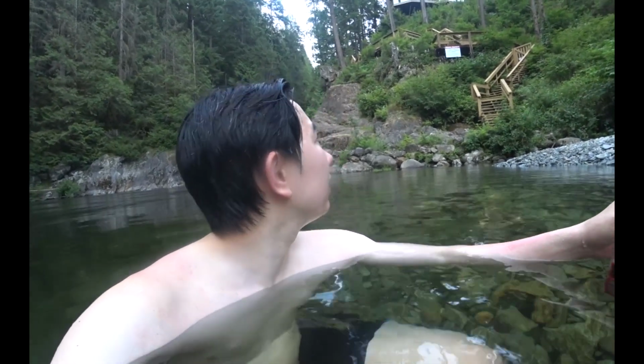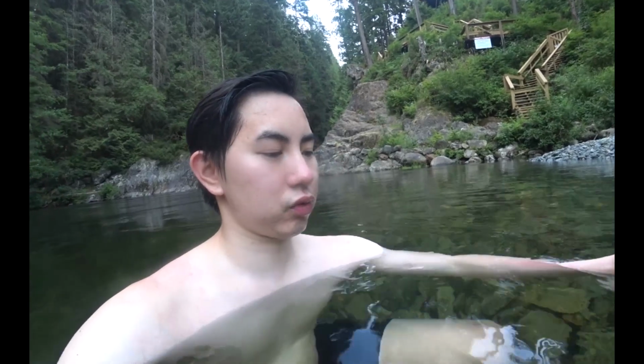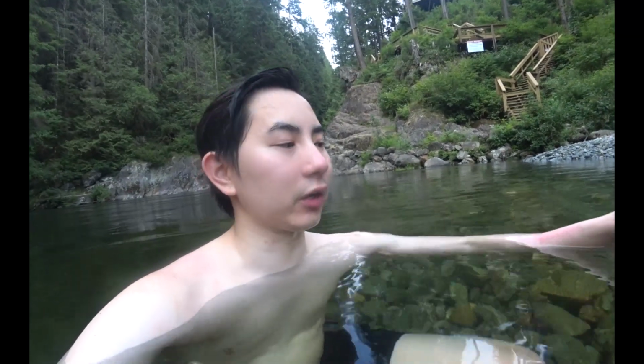Nice. Fresh water after a long day. I think I need to time it just because when it gets dark, it's really hard to scale that back. Maybe I should pay the owners up here $20 just to get a shortcut. It's not too icy. Perfect way to end the day after Grouse.